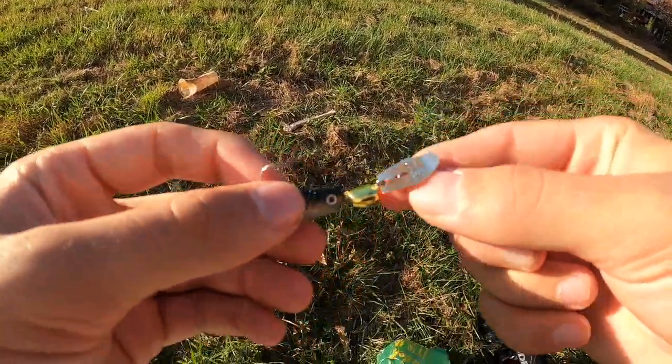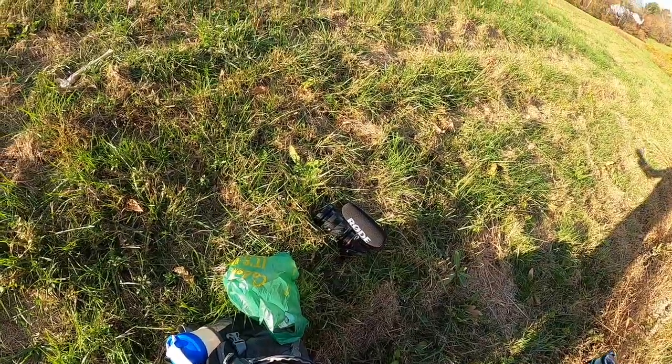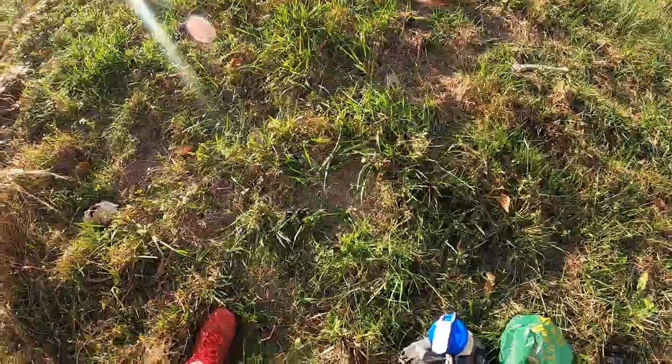Chatterbaits are one of my favorite for this time of the year, especially when it's windy. It'll be interesting to see. Stuck in some stuff. We just need to see how this actually works. It's a lighter lure. I think it said it's 1/8 of an ounce.